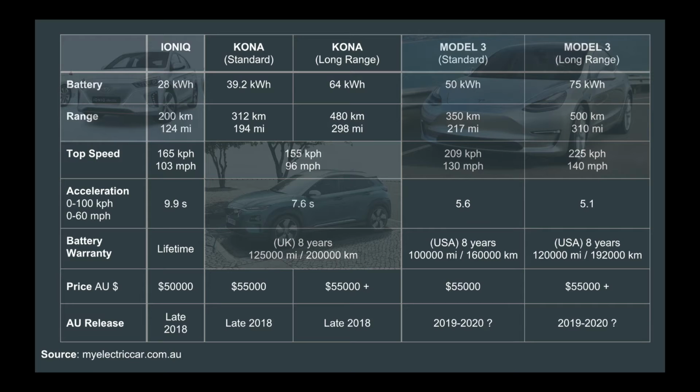I've got a few criteria to compare: battery, range, top speed, acceleration, battery warranty, price, and also the expected release in Australia. On first glance, if you look at the data, the Model 3 looks like it's got the edge on the other cars, only because it's got a bigger battery and a better range, and it's the same price. You seem to get more bang for your buck. However, on close inspection, you'll see that there are a few interesting points which I will go through with you.